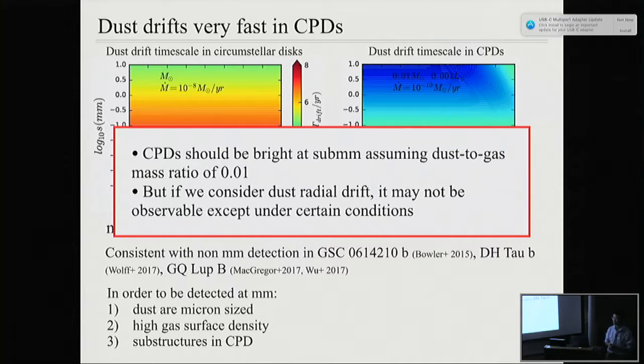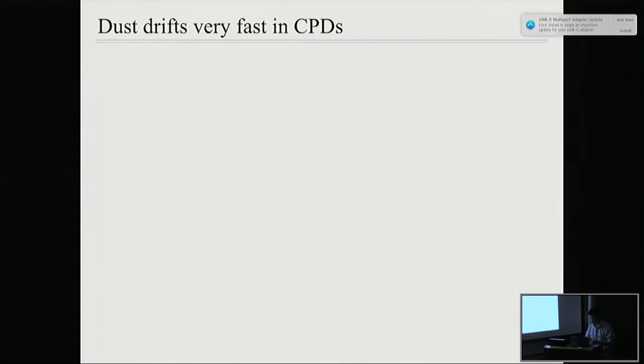Question over there in the back. Yes, observations with ALMA of circumstellar disks already kind of push the boundary in terms of ALMA's resolution. What kind of baseline or resolution would you be assuming in the modeling you did there? Yeah, so to resolve those circumplanetary disks?